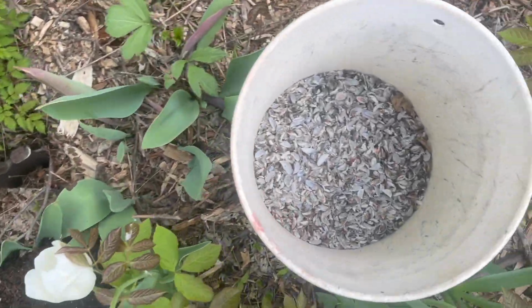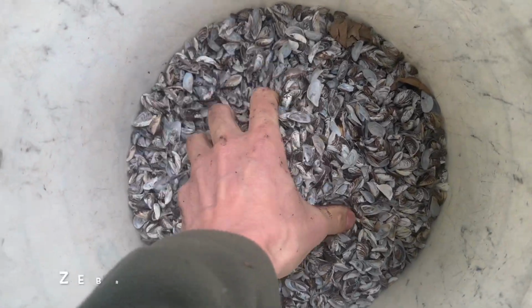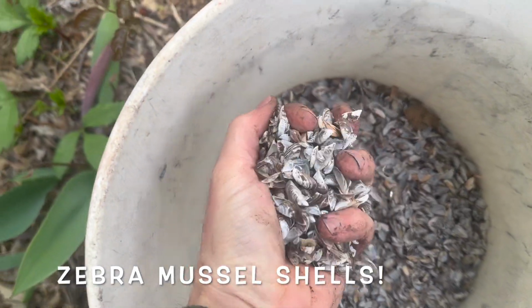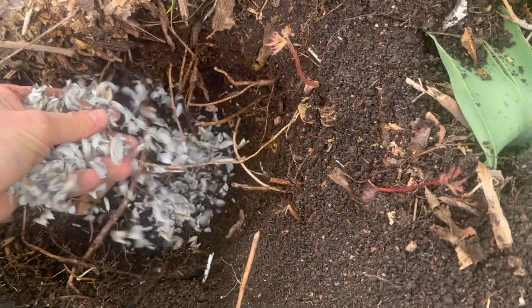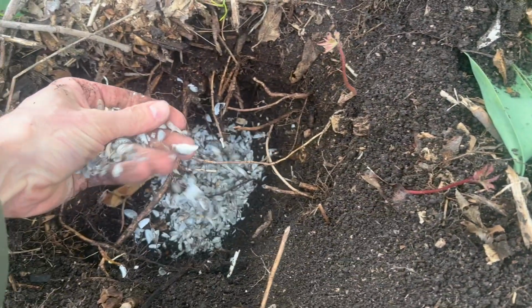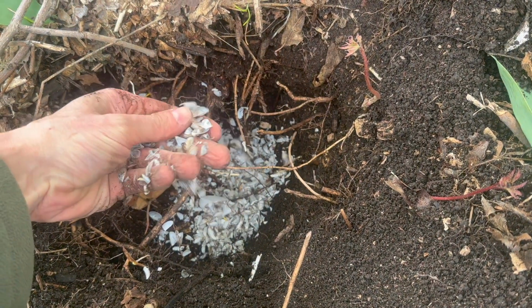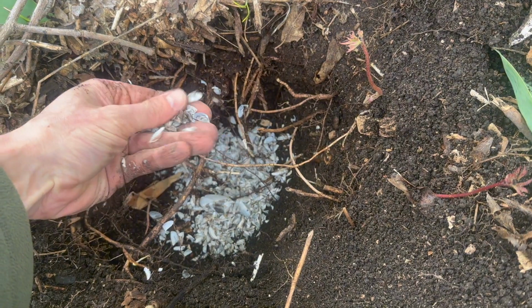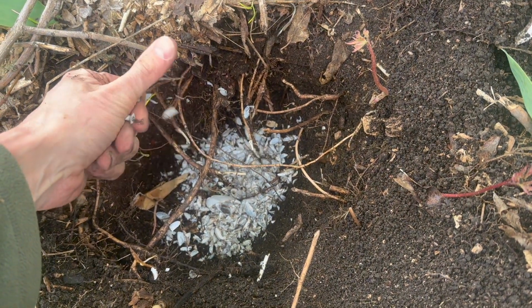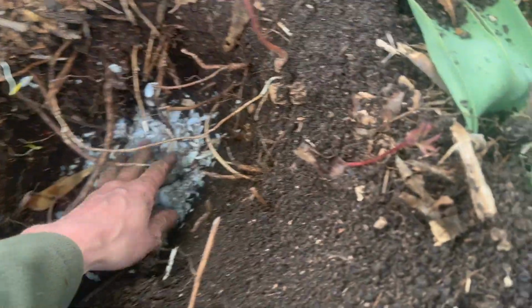And I'm going to be adding a few of these zebra mussel shells to the hole, just as some long-term minerals for the tree. So we harvested these at the beach. They're a pain in the butt for everybody trying to walk on the sand. So we just took a 5-gallon pail when we went to the beach and snagged a bunch of them. And the garden will be quite happy with that.